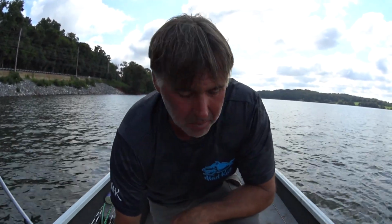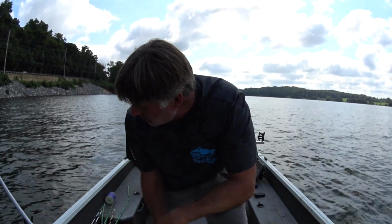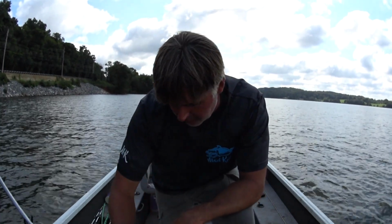There's a really large rock down in the water, and I'm on an outside ledge where a hole forms, and that really large rock is sitting right in that hole. So that looks like good flathead type neighborhood. Of course, we're gonna catch blues. That's what dominates the Tennessee River. But since I am dropping live bluegills, I want to fish a flathead prone area.